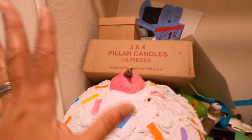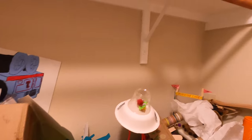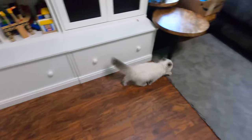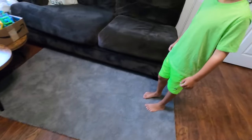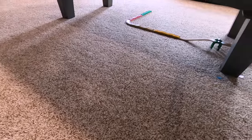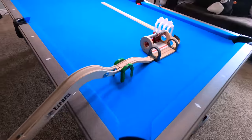Okay, so I gotta clean it up. We gotta move it on. We gotta say goodbye to some. Oh, Snowy, honey. Where are you going? Where'd she go? Did you finish? No. Let me see your progression. Oh, sweetheart. Cool, man.